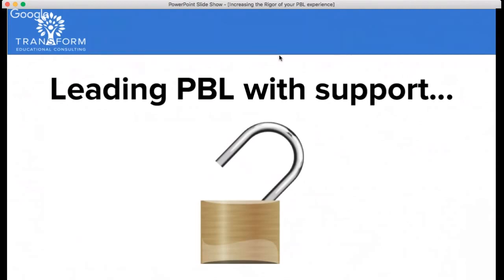And if you really want to bring project-based learning to your school, and you want to do it right, and you want to engage the kids in the kind of experiences that's going to conquer content standards and skills, but it's going to engage them, and you want to see your school transformed literally by this, then you're going to need some support. And there's no simpler way to say that.